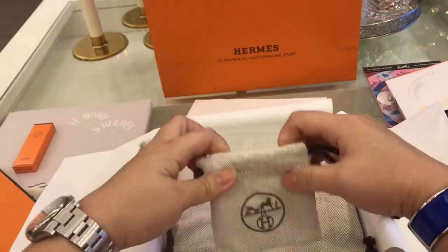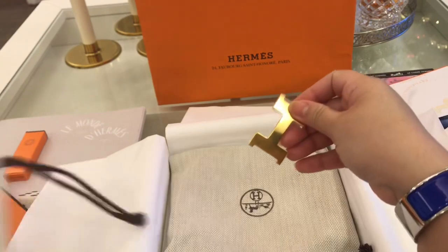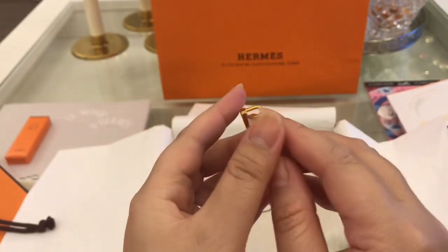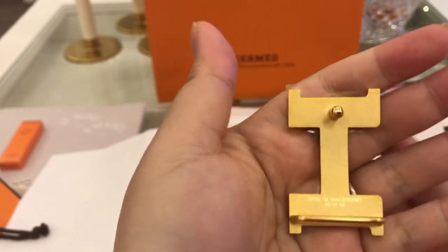Now let me show you my 2018 Christmas gift. Alright, so the first thing I'm gonna show you is this gold hardware. And the correct description is metal buckle for Constance Mini. That's what the Hermès people call it.